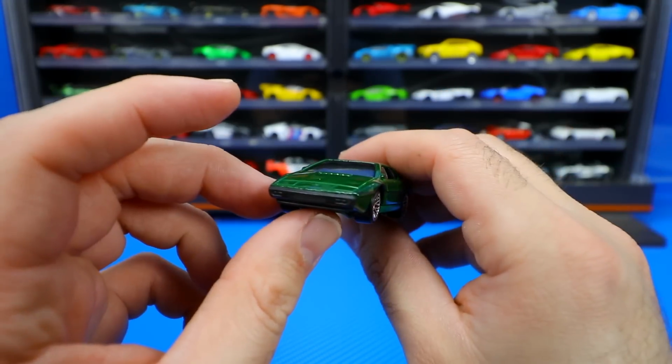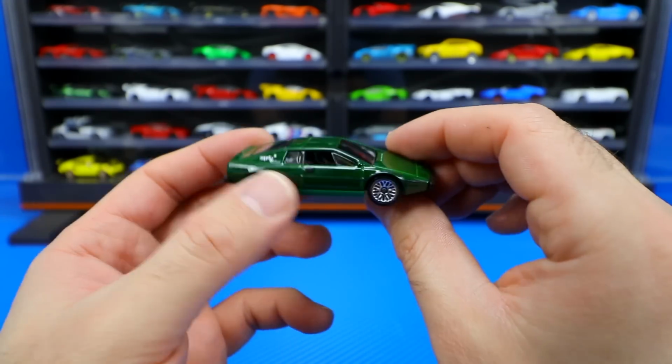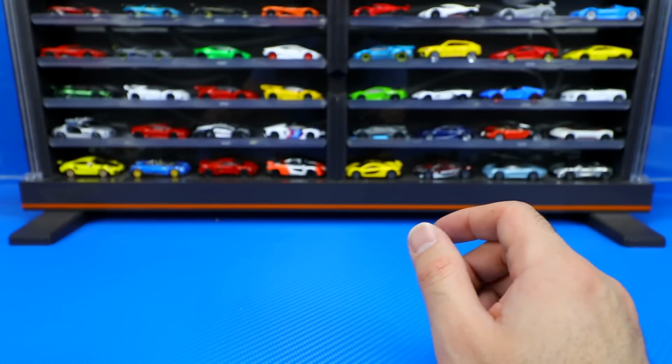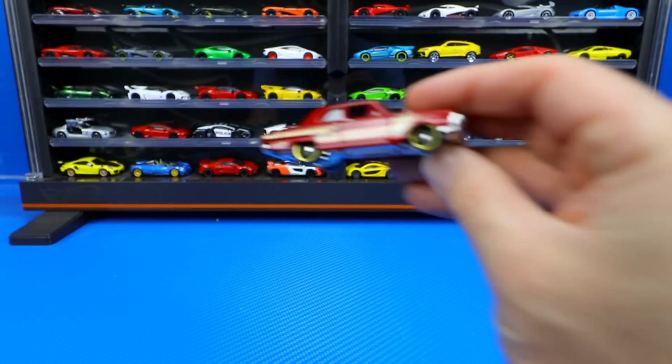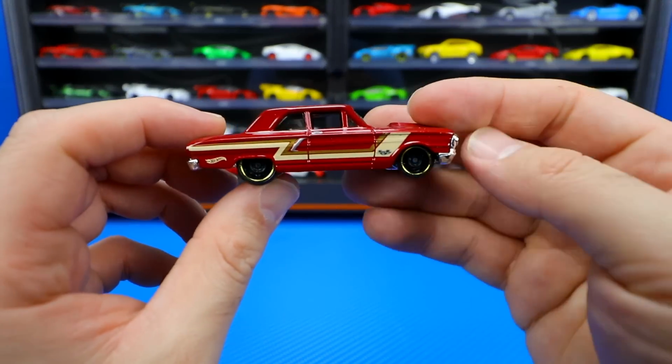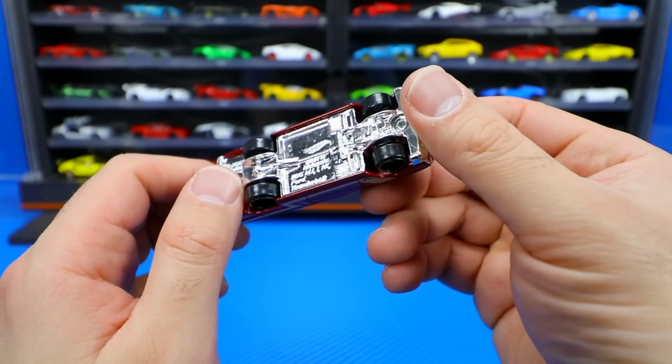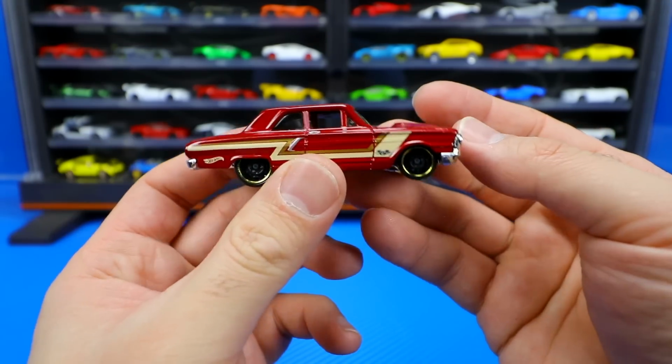The mesh wheels on there, so that's definitely a new color. This casting's been around for a long time, but nice to get some new recolors of it. Why not? Can't complain. And this is the quote-unquote special car of the pack, or the special recolor of the pack. It looks like a Ford Thunderbolt. Does it say in the bottom? Yes, it is. Ford Thunderbolt. There we go. We got that one.